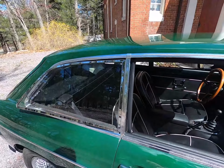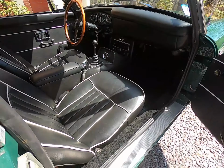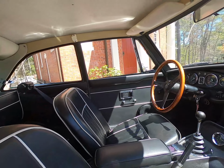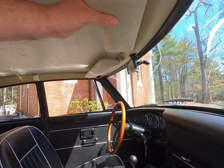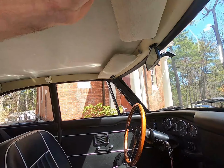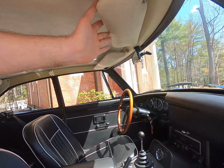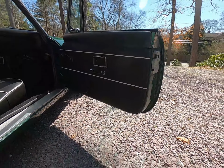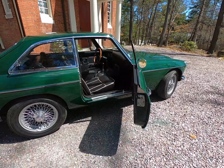Moving to the inside of the car, the interior has recently been retrimmed. Beautiful black vinyl with white piping. Wood-rimmed steering wheel. Headliner is in excellent shape with just a small imperfection. Both sun visors are a little bit poofy from delaminating over the years, but no ripped seams or falling apart or anything like that, but they're not perfect. Both interior door cards are also fantastic. Really just a lovely car.